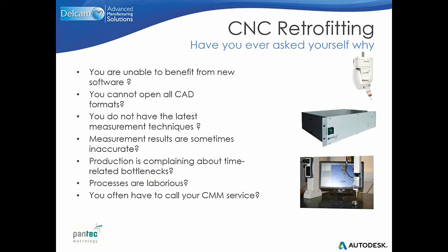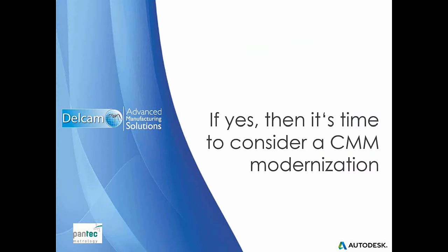So, CNC retrofitting, that's the main topic of today's presentation. Have you ever asked yourself, why are you not able to benefit from the new software? Or perhaps you can't open all CAD formats. Maybe you don't have the latest measurement techniques, or your measurement results might be inaccurate. Is your production complaining about time-related bottlenecks? Are your processes laborious? Or do you often have to call your CMM service? If any of these topics apply, then perhaps it's time to consider a CMM retrofit, CMM modernization.